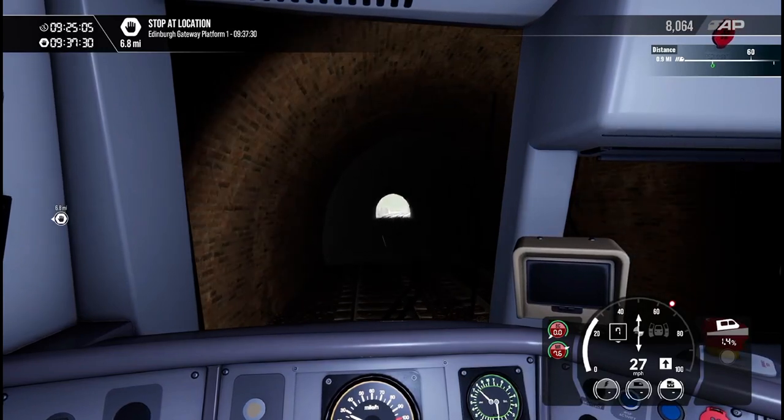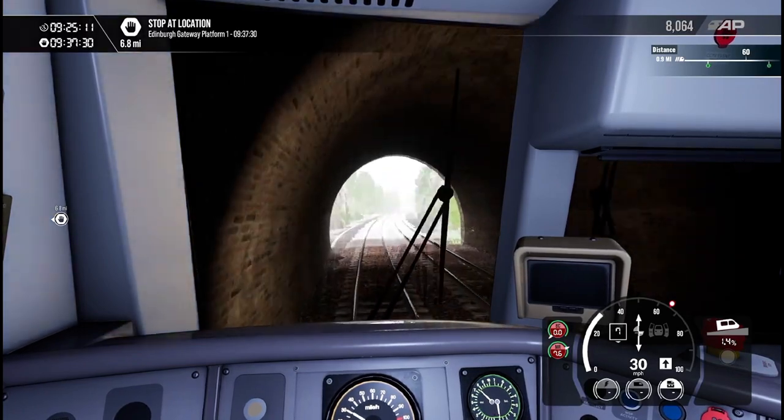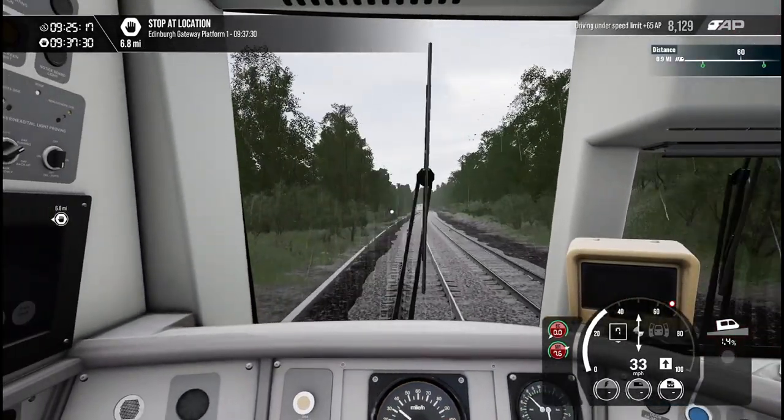Yeah, we can drop the hammer a bit all the way. We're going uphill, 1.4 gradients. Ooh, just struggling up here, aren't we?